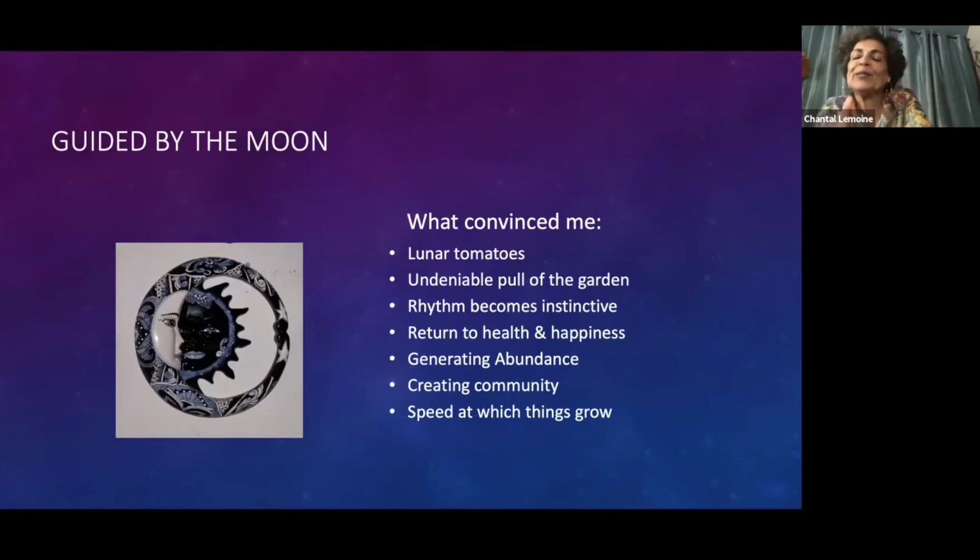Oh, before I show you the pictures of the garden and the evolution, I want to show you what really convinced me, because I'm a scientist. So it took convincing beyond the undeniable pull of the garden. The rhythm, and the fact that the rhythm became instinctive. Now I just don't really need to look at the calendar. It's become intuitive. I feel it when I wake up and I'm like, flowers.